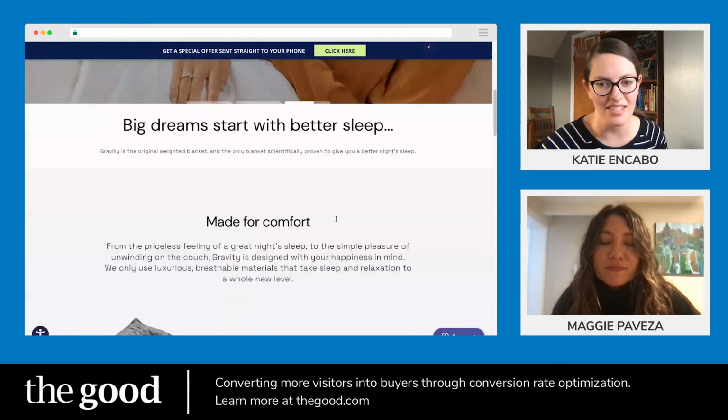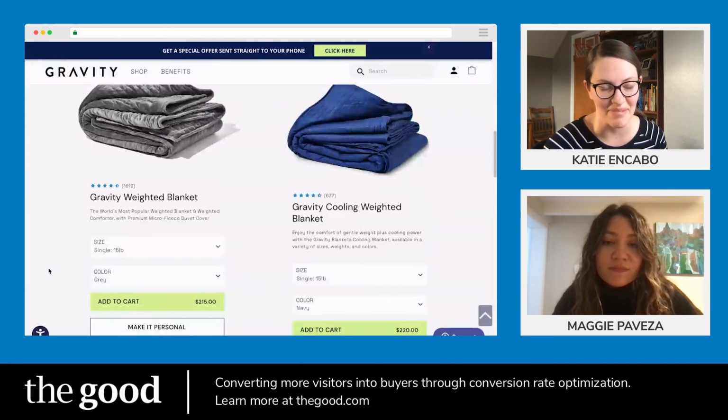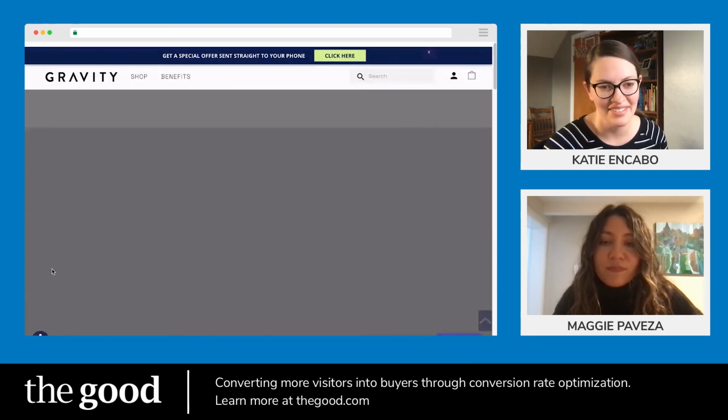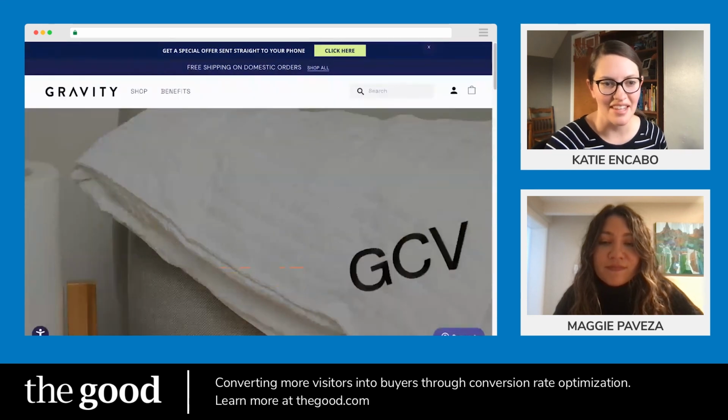And I do think having these products featured on the homepage is kind of a risk, and I am curious how the data is performing for them. It might be, especially in the holiday season when people are just ready to buy something as a gift, maybe it's working out really well. And so, though it's a risky module for a homepage, I think it's a pretty cool thing and something that would be really interesting to test, see how it performs. Yeah, great point. Cool. Well, thanks, Gravity Blankets, and thanks, Maggie.